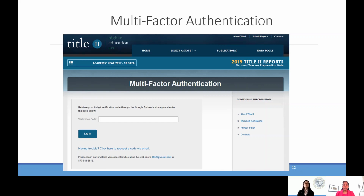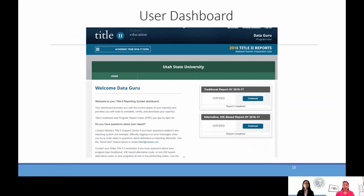Here you need a 6-digit verification code. There are 2 ways you can get this code. Either you can download an authenticator application on your smartphone, or you can get the code via email. Either way, once you get the 6-digit code, you enter it, and that will take you to your welcome screen. In this example, where they're showing Utah State University, as you can see, there are 2 reports. Another requirement that came out of the 2008 amendment was that institutions with 2 separate programs must submit 2 separate reports. In this example, they have a traditional report and a university intern report.